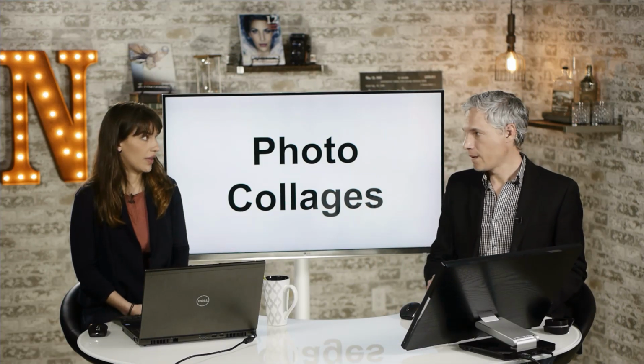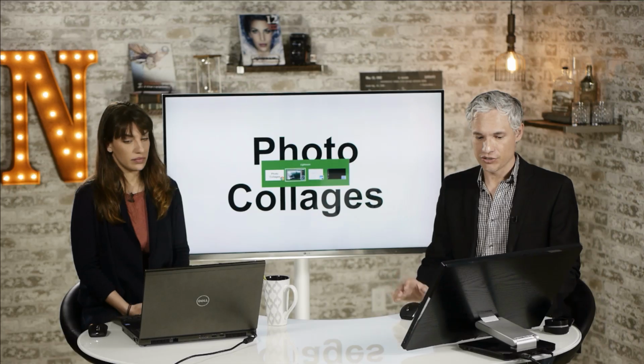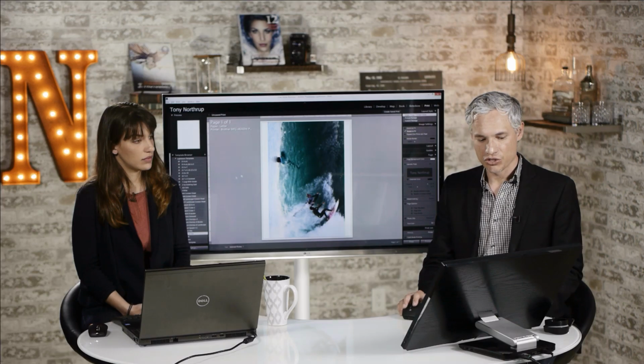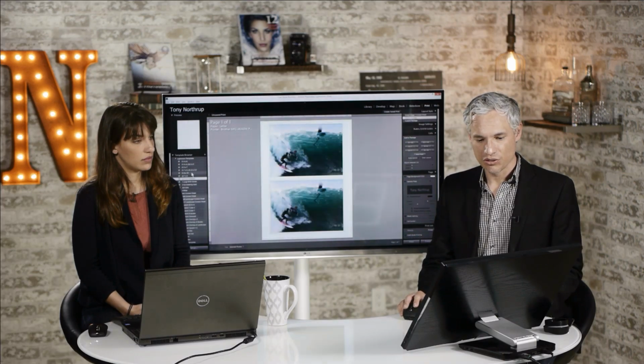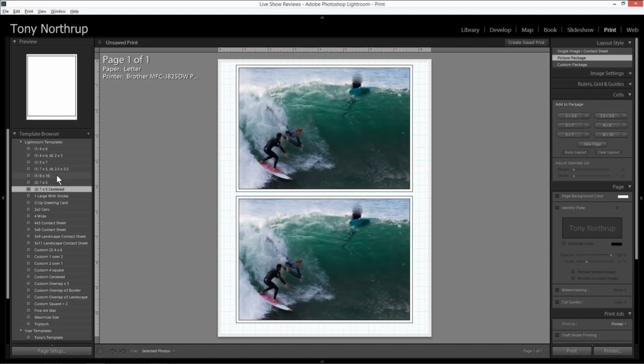Oh, I love the photo collages. Yeah, you love them on your phone, right? Right now, the closest thing Lightroom has is this awful print module, which does allow you to do some basic layout like this. You can make little layouts with it, but it doesn't really give you the option to add much graphics. You can wedge some things in, but it's real hacky and difficult.